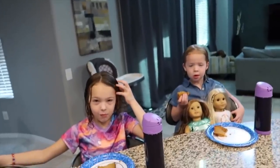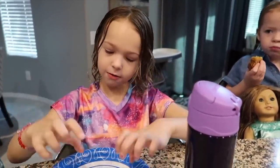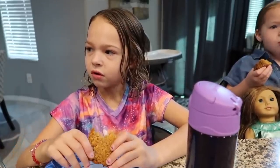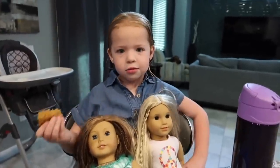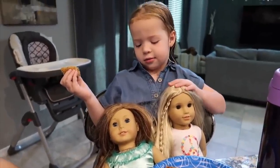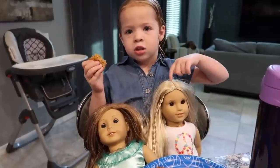You girls excited for the first day of school? So Addie, what grade are you going into? First grade. We found out who her teachers were a couple days ago and she's super excited for that. It was yesterday. Okay. And Ms. Maya, what grade are you going into? Pre-K. It's their birthday on the same day you start pre-K.